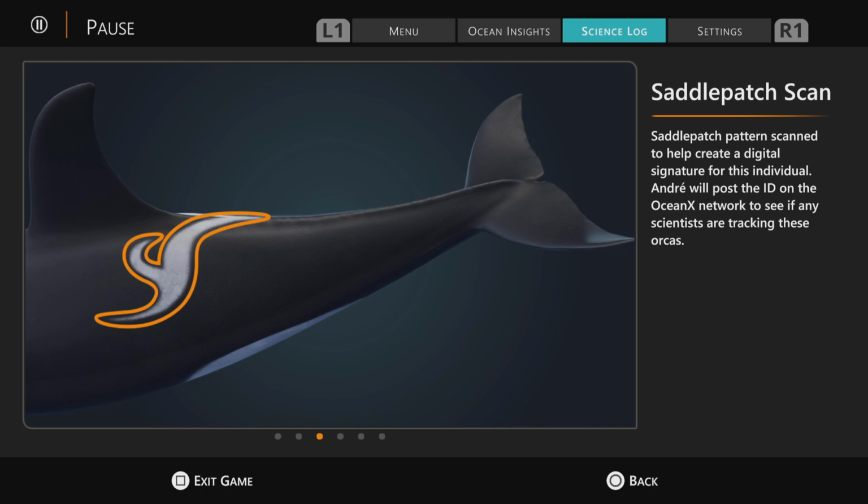Saddle patch pattern scan to help create a digital signature for this individual. Andre will post the ID on the OceanX network to see if any scientists are tracking these orcas.